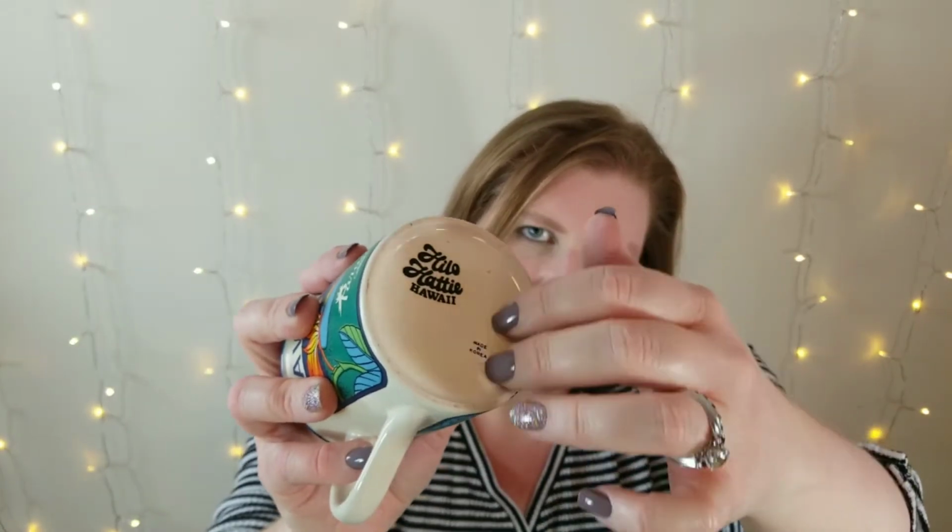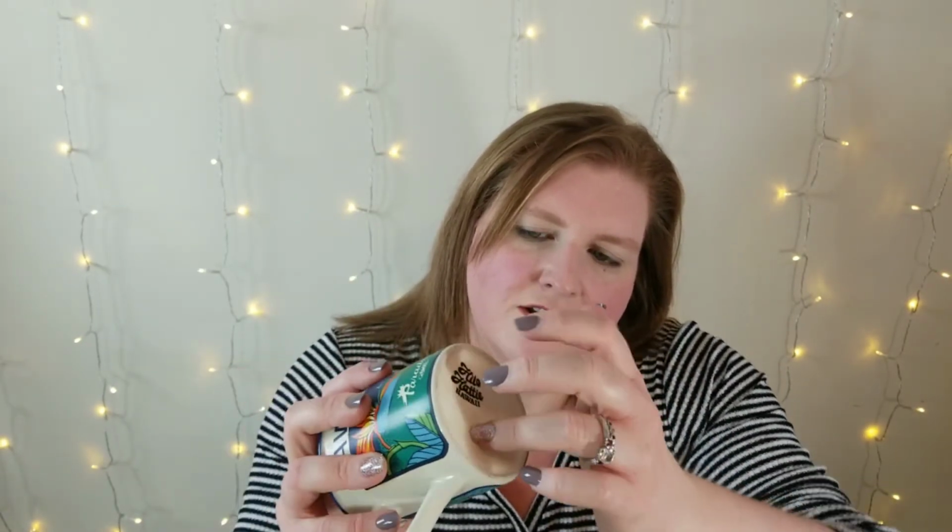And I got this Hawaii coffee mug. It is a vintage mug from 1995, and it has the Hilo Hattie Hawaii label on it. I thought it was very pretty. Hawaii Paradise.